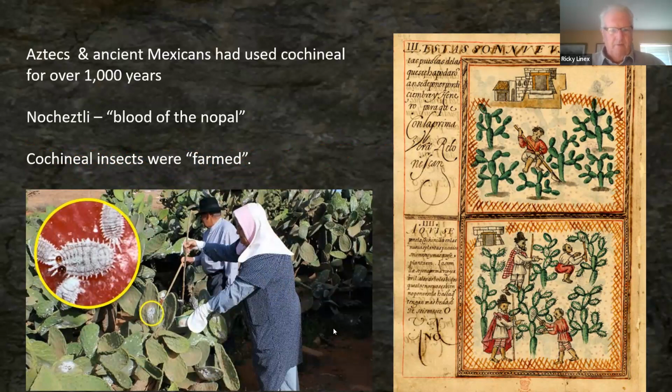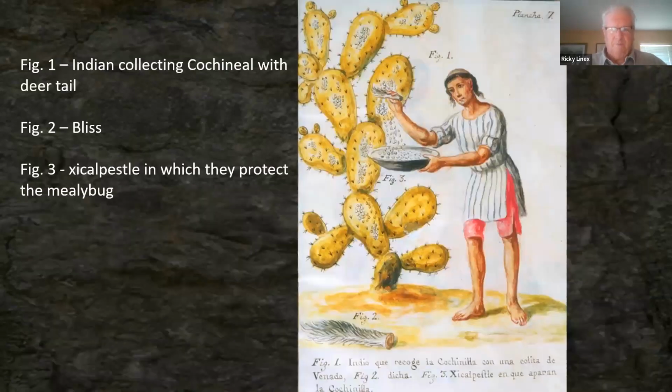And again, the photo on the left is actually a recent photo from down in Mexico. And you see they are trying to protect themselves. They don't have as many thorns on the prickly pear down there as we have, but they're still trying to protect themselves from the prickly pear, and they're not touching the cochineal. They considered it bad form to touch the cochineal. They might pass on some sort of fungus or something that would be harmful.